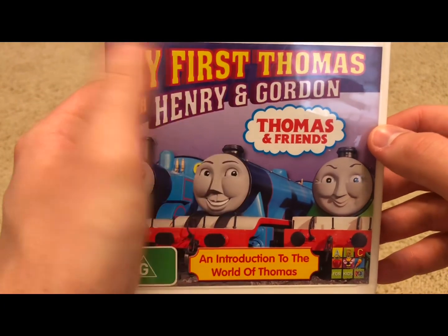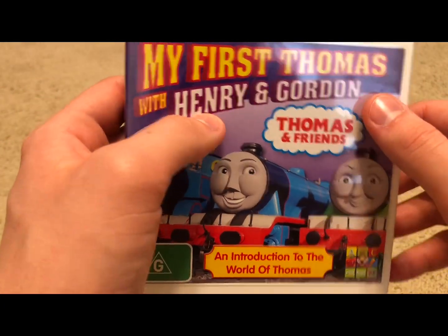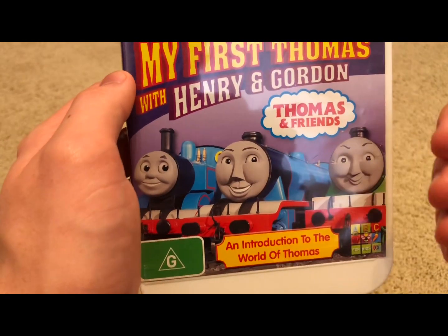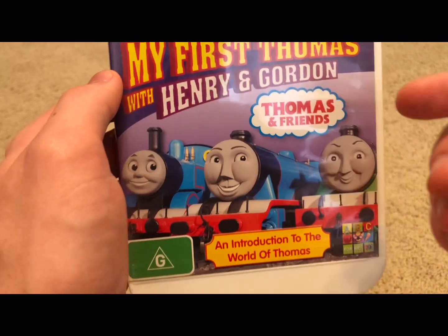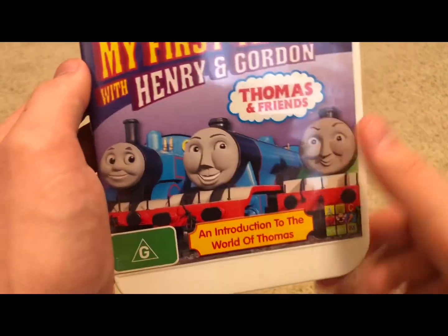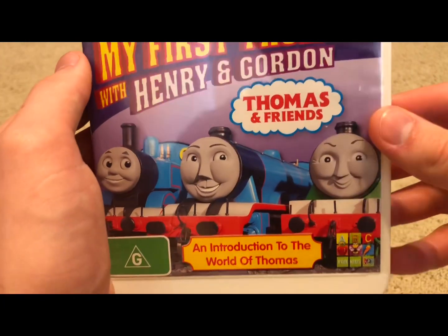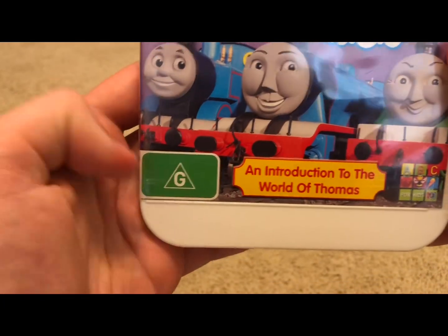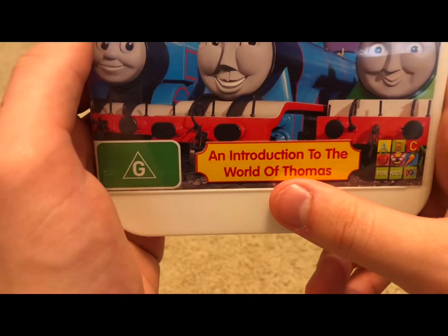Like on the title, it says Henry, but it feels like Gordon should be on this side and Henry should be on the other side, so that nobody's confused, like, oh, that's Henry, that's Gordon. Well, no, this is Gordon, this is Henry, which I'm pretty sure all of us Thomas fans should know by now.